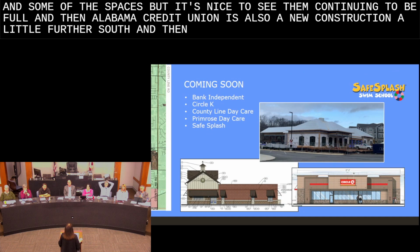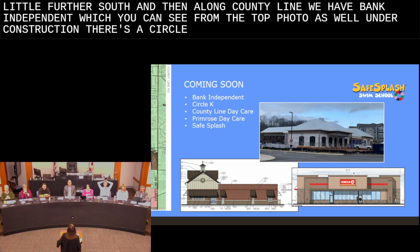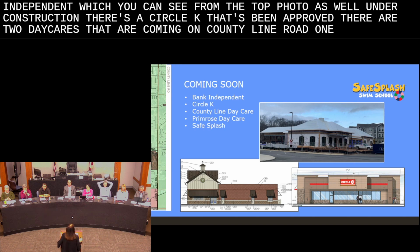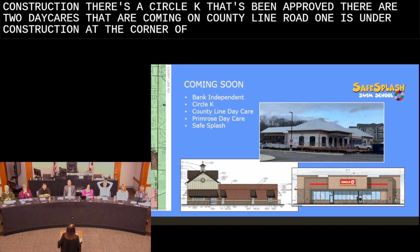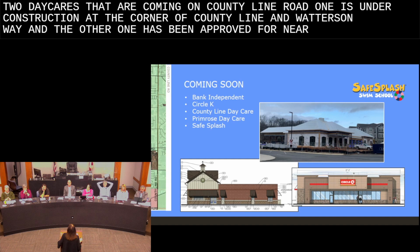And then along County Line, we have Bank Independent, which you can see from the top photo is well under construction. There's a Circle K that's been approved. There are 2 daycares that are coming on County Line Road. One is under construction at the corner of County Line and Watterson Way. And the other one has been approved for near the Chute 360.